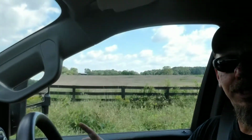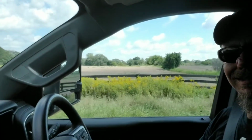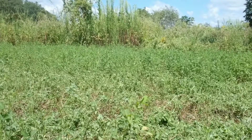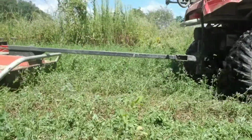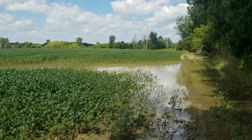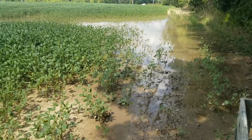So driving down to one of our food plots, if you see right in there, that's one of the neighbor's fields. That's wheat. It's almost September. That's wheat still standing. That should have been taken off a couple months ago. I don't know what's the deal with him, if something's going on with him or what, but that shouldn't still be standing. Well, this isn't supposed to be here. This field's tiled.